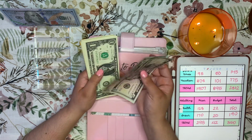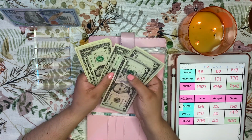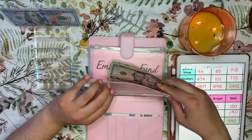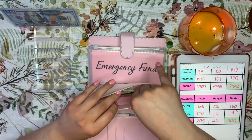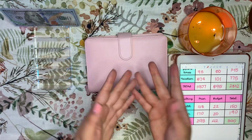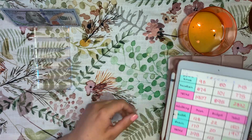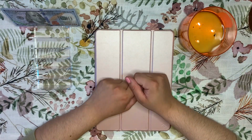Okay, so 5, 10, 11, 12, 13, 14, 15, 16, 17, 18, 19, 20, 21, 22. Okay, so I'll just have $22 in my back to bank folder to help me make change if needed. Not a big deal. And at the end of this week, when I balance my books and take cash out, I'll just toss it back in the bank then. But until then, I'm not really tripping about it.